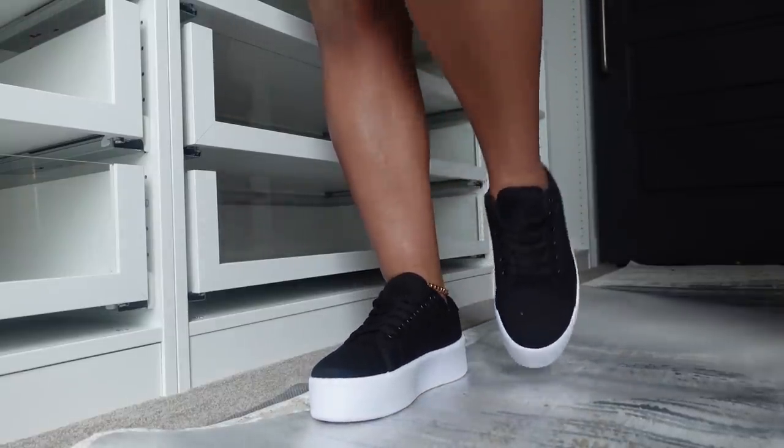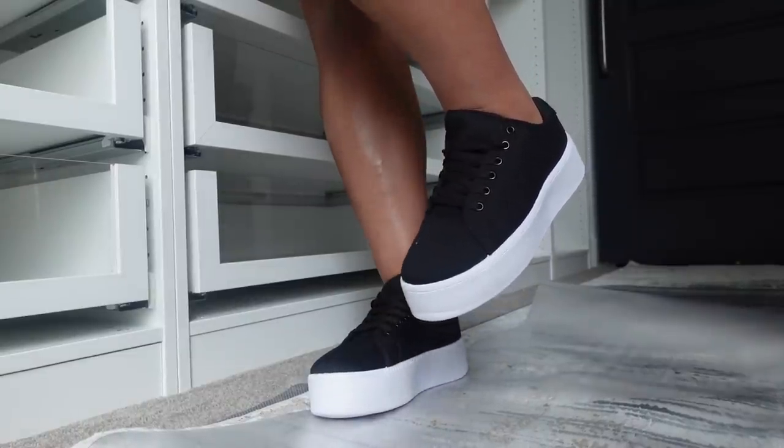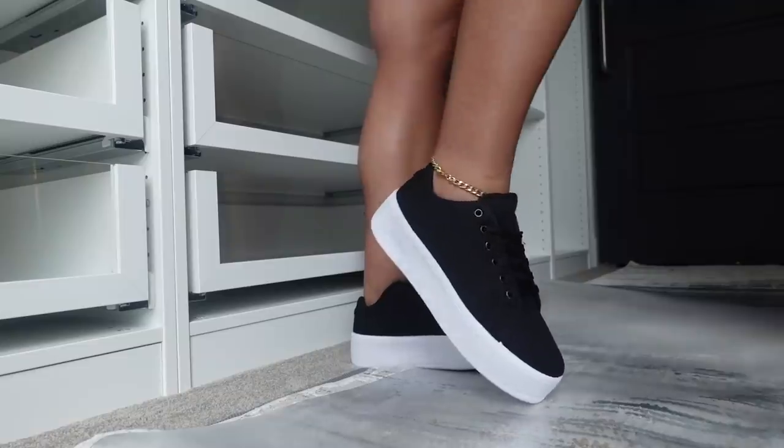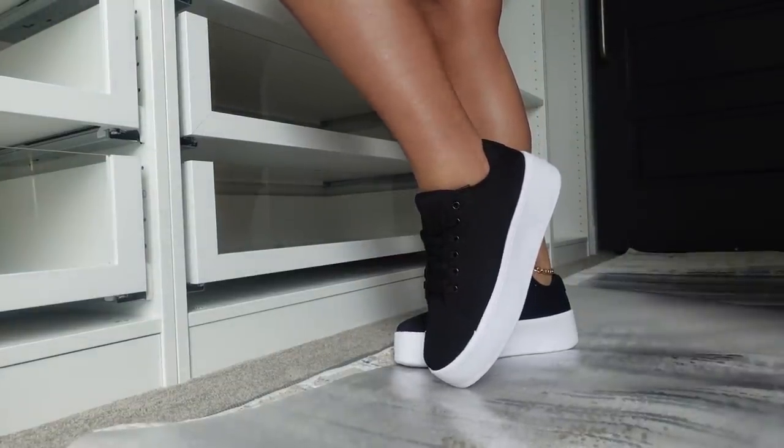These platform shoes are so comfortable. They're definitely giving me very much McQueen vibes, but these are way more comfortable, let me tell you. And they're so stylish and you can dress these up or down.